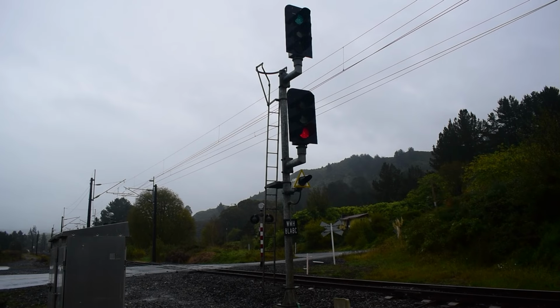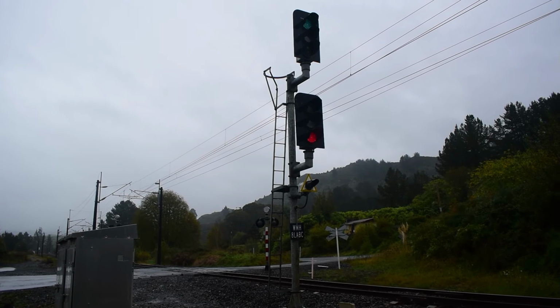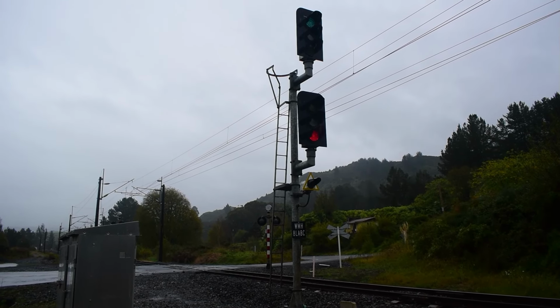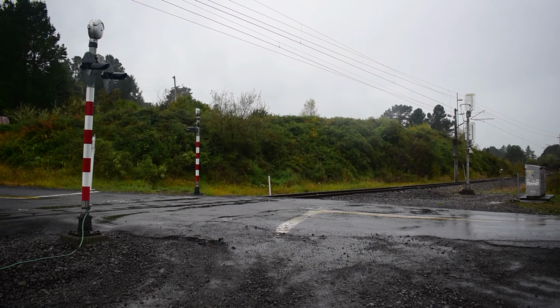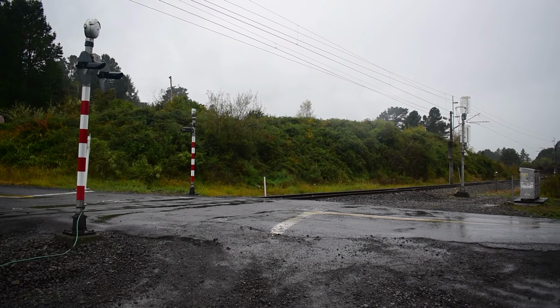When we got to the tiny settlement of Waimiha, I noticed that the signal for southbound trains was green. Initially, I thought that we had overtaken 225S again, but I was soon proven wrong.